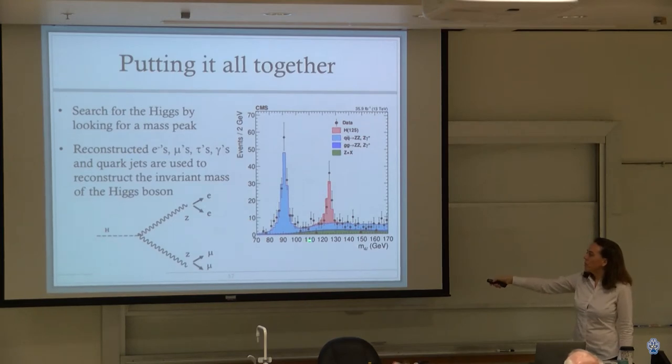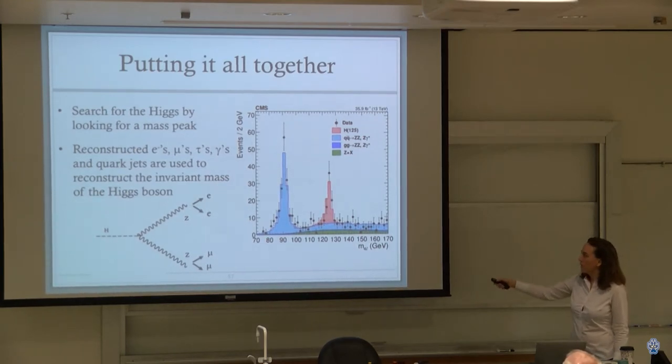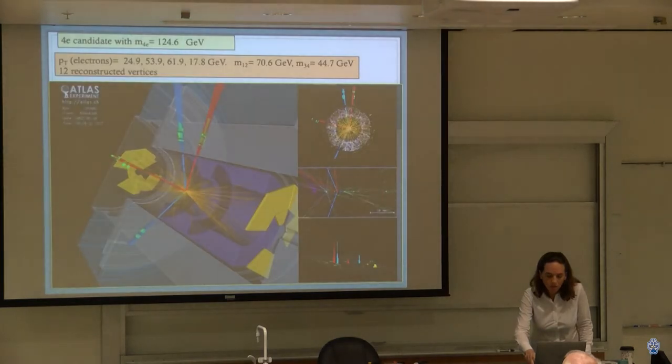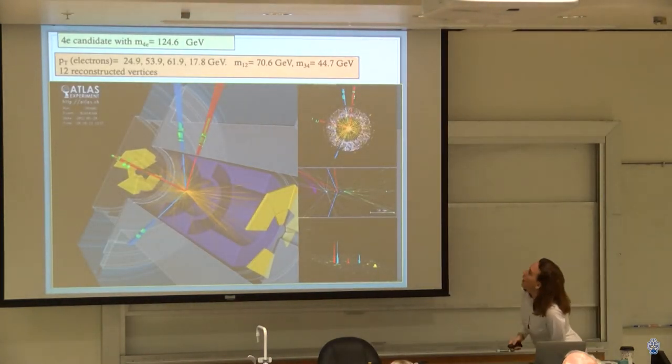So we're always making these graphs of the mass and then looking for a bump. They call it bump hunting. So this is for Higgs decaying into two Zs, which is a low rate but easy to see. This is a picture of that.